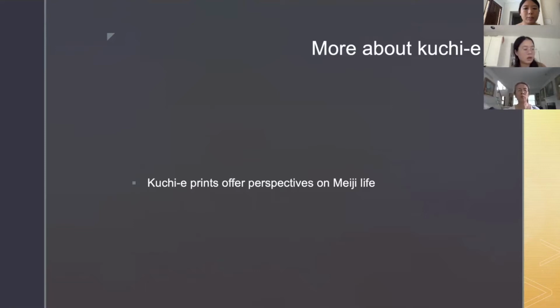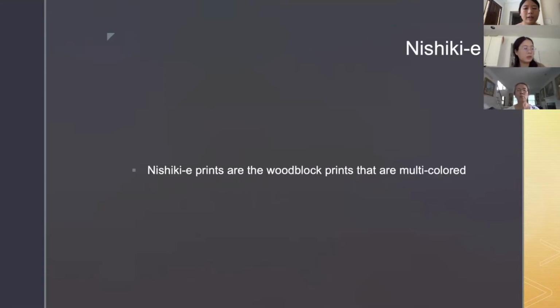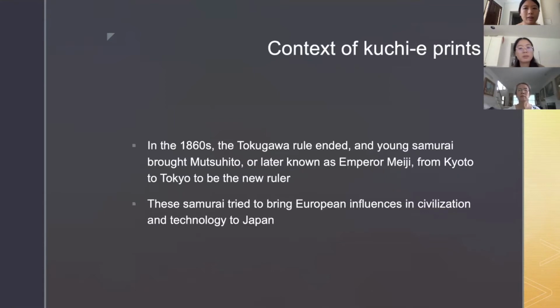Kuchiei prints offer perspectives on Meiji life. And this, Nishikie prints, are the woodblock prints that are multicolored. And here I have some context of the Kuchiei prints. In the 1860s, the Tokugawa rule ended, and young samurai brought Mutsuhito, later known as Emperor Meiji, from Kyoto to Tokyo to be the new ruler.